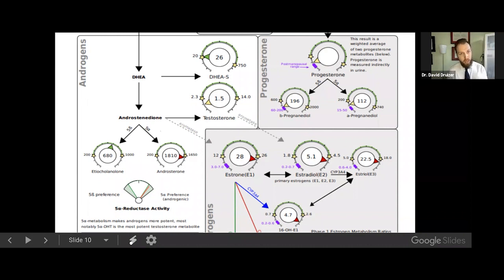On the other side, it's a little bit tricky, because if someone is estrogen dominant and they've got a lot of abdominal weight gain or weight gain around their hips, it could be because they have low progesterone and the estrogen's having a crazy anabolic effect. It's causing tissue to go on. You'll see that's exactly what's happening here.